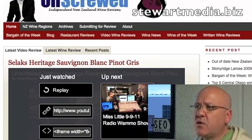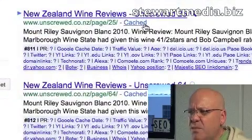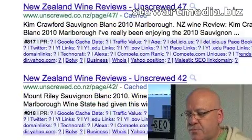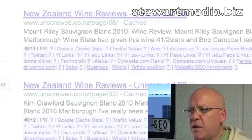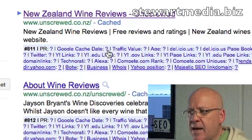The other thing to look at too here is when you do that site unscrewed.co.nz, just have a look at some of the cache dates, and the other thing that you can look at with the cache is get a picture of how Google sees your pages. So we'll just go back to that main search here, and we'll just go to your front page. And what I'm looking for is two things. One, when did Google last come out and see the site?